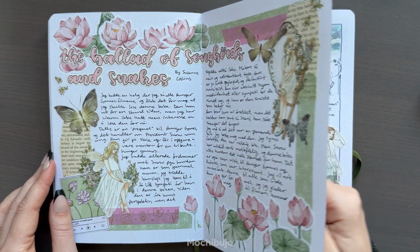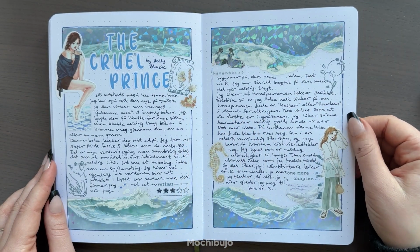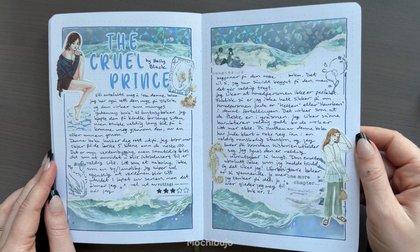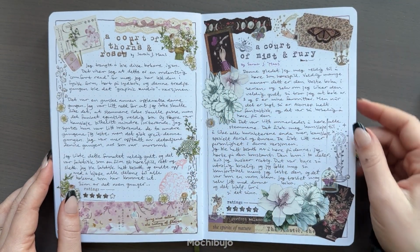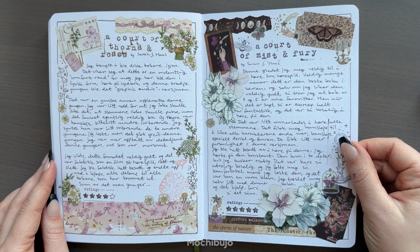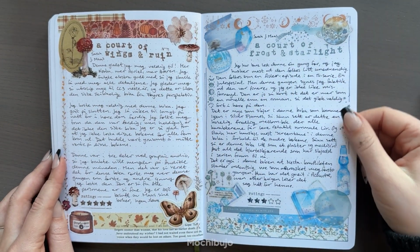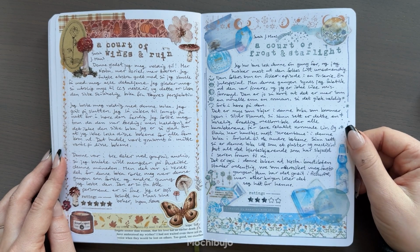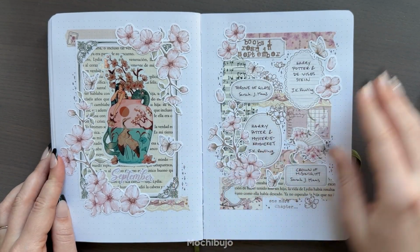I also read The Ballad of Songbirds and Snakes, which I really, really enjoyed. It was really refreshing, and it was really fun to go back to the Hunger Games universe. I actually watched all the Hunger Games movies as well around this time. But I think that even though I really enjoyed that, my favorites will still be the ACOTAR books this month. It's hard to pick a favorite ACOTAR book, but I am between A Court of Mist and Fury and A Court of Wings and Ruin.